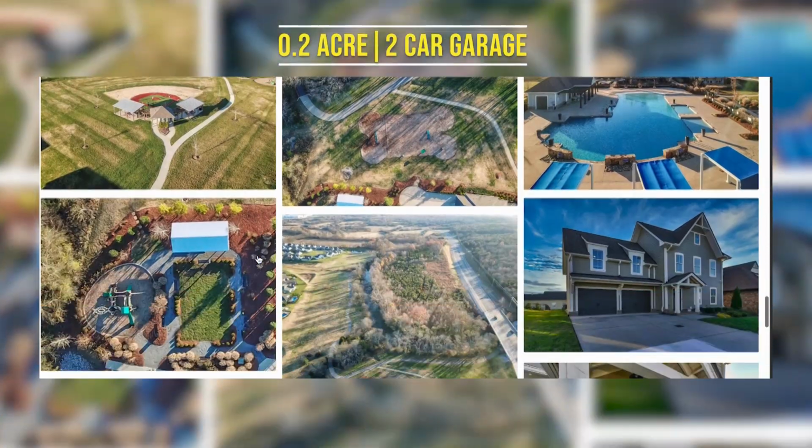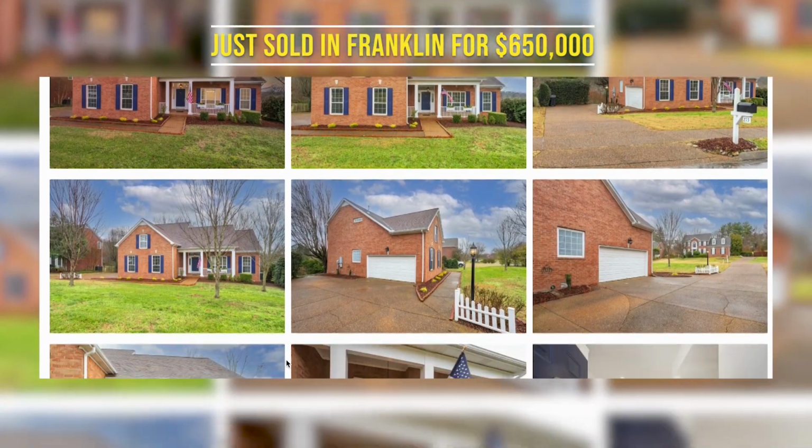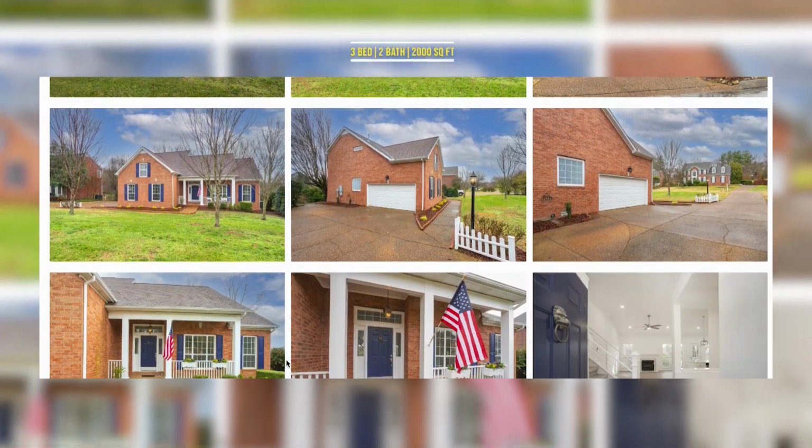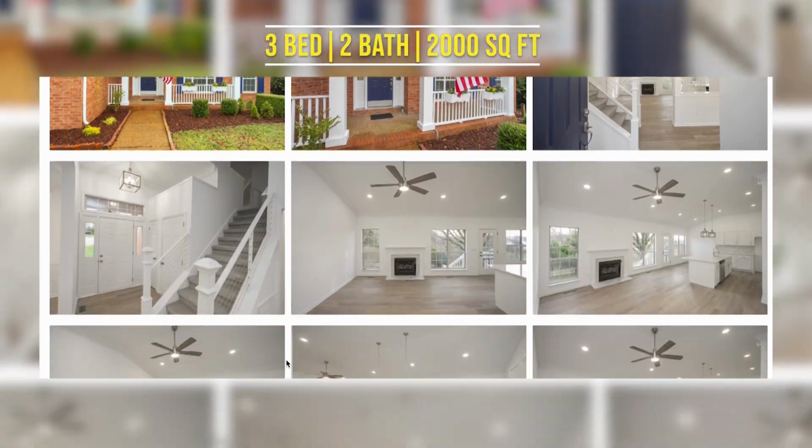And now let's see what you can buy in Franklin for that same amount. So this home just sold in Franklin for $650,000. It's a 3-bed, 2-bath home with about 2,000 square feet. So it's really cute and updated inside.